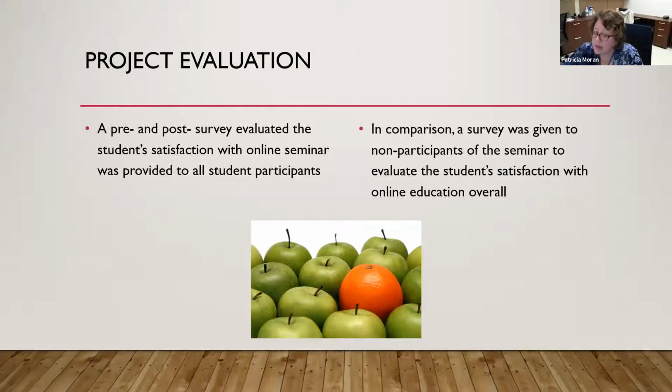The only ones who did not participate in the survey were the students that actually came on site every Monday. Because they were on site, they were excluded from the evaluation. So these are my results.